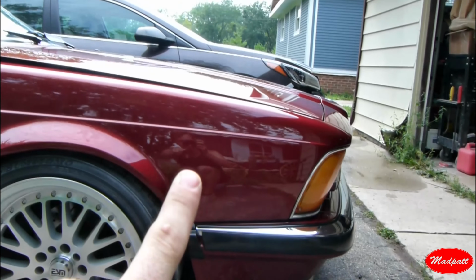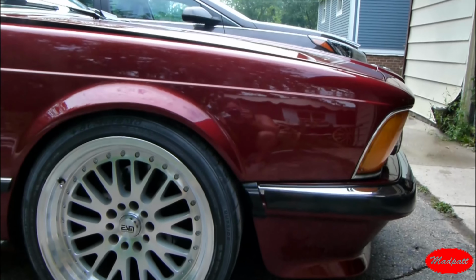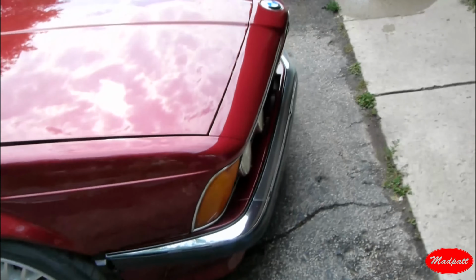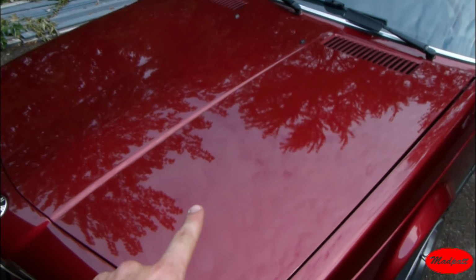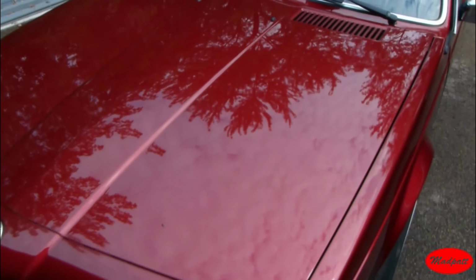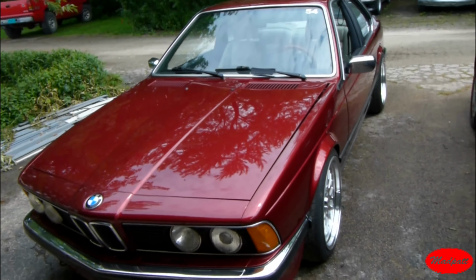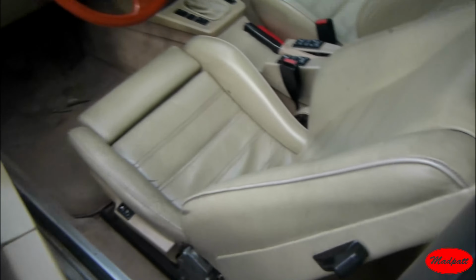So the way I did it is I basically did parts of a panel, because it dries really fast, so you have to work really fast with the hand glaze. The hood I basically did in like 6 parts, and it was very time consuming, but I went over the car about 2 times with the hand glaze and I really like how it came out. The result is actually really nice.